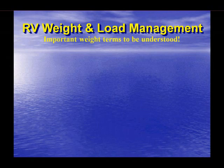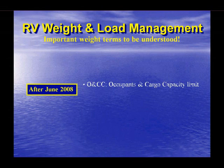During the time period when the REVA data plate was used, the government extensively studied and ultimately instituted a new federal RV data plate. Effective June of 2008, the new federal data plate provides the OCCL, or Occupants and Cargo Capacity Limit, and the SBSC, or the Safety Belt Seating Capacity. The RV Occupant and Cargo Capacity label replaces the REVA data plates. It is simplicity to an extreme, providing a single value representing what the RVer may carry in any combination of passengers, cargo, or tongue weight.